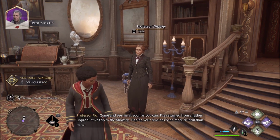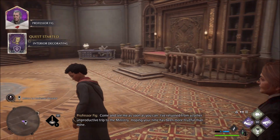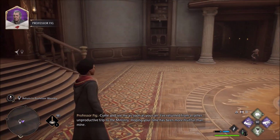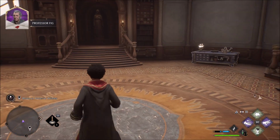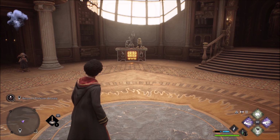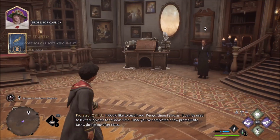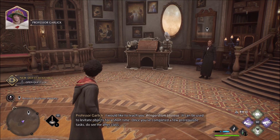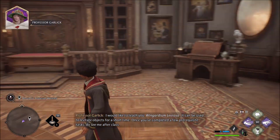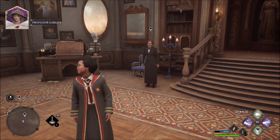Come and see me as soon as you can. I've returned from a rather unproductive trip to the Ministry, hoping your time has been more fruitful than mine. I would like to teach you Wingardium Leviosa. It can be used to levitate objects for a short time. Once you've completed a few prerequisite tasks, do see me after class.